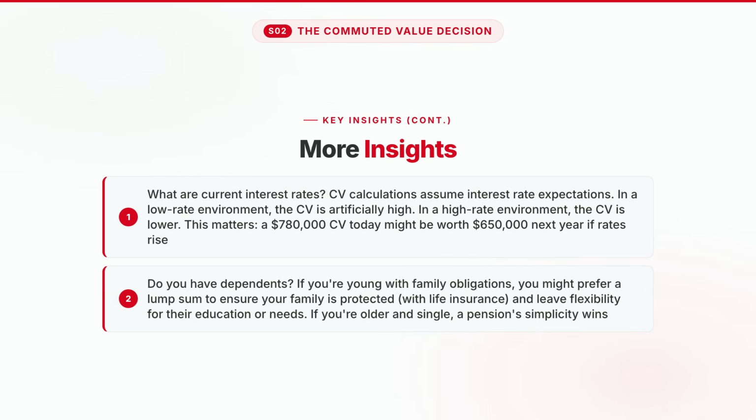Do you have dependents? If you're young with family obligations, you might prefer a lump sum to ensure your family is protected, with life insurance, and leave flexibility for their education or needs. If you're older and single, a pension's simplicity wins.